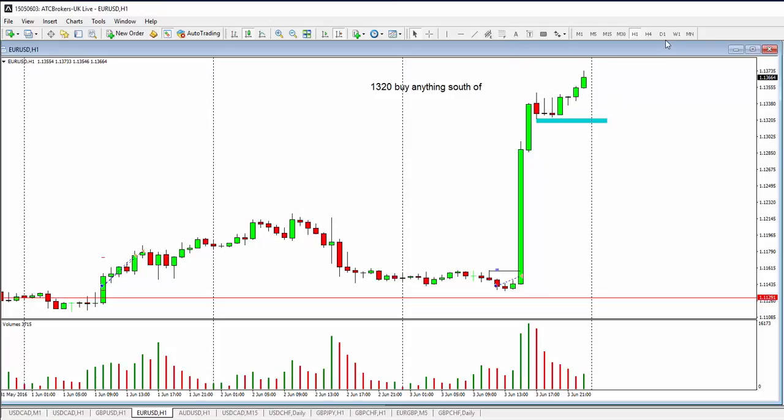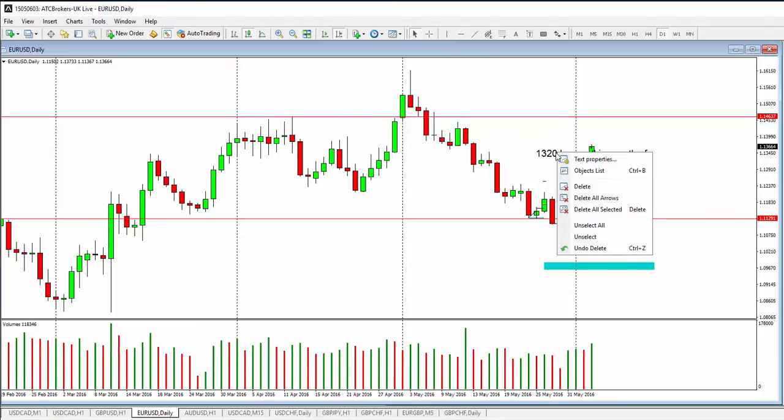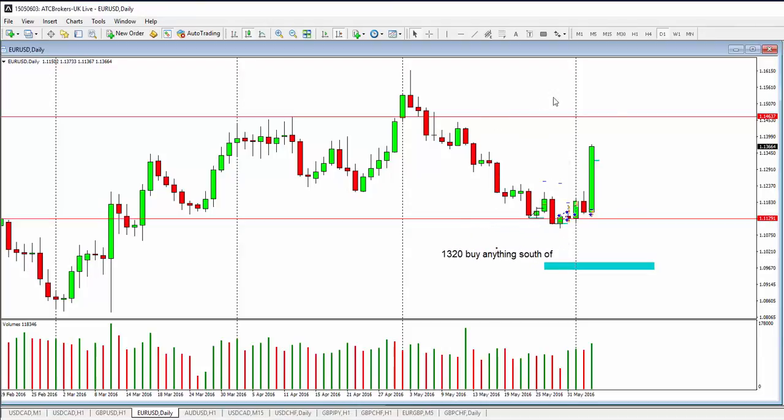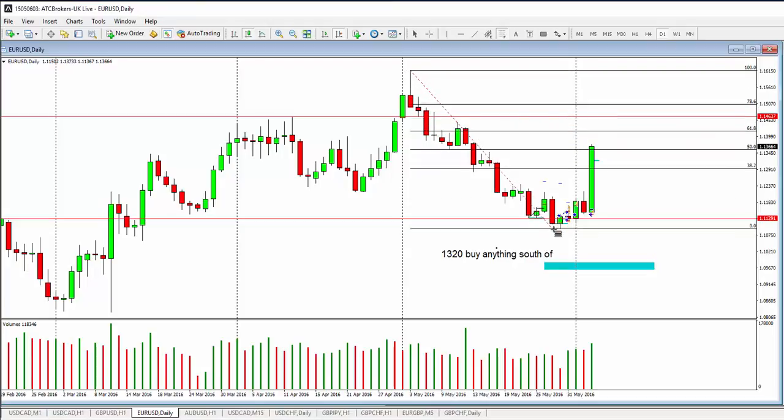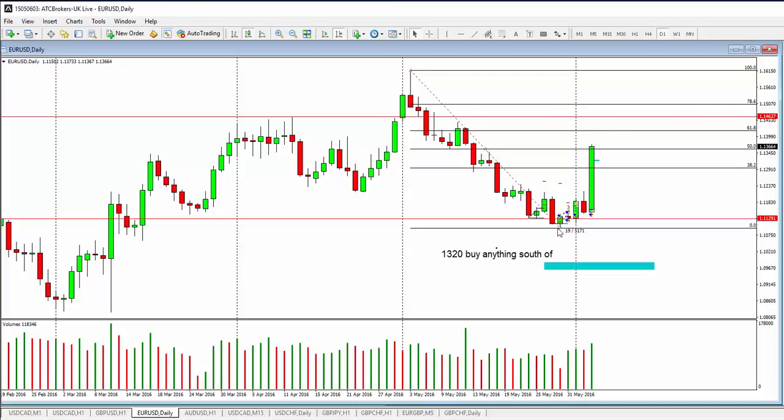Where we want to be selling the euro is this level here. Remember we're on daily charts here. This level here is the right shoulder of a head and shoulders, and it also happens to almost be the 786 retracement. So your zone for selling the euro, should you want to, and it is risky, is around about 1463 up to 1507. And there's your sell zone.